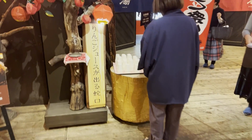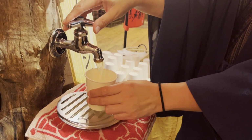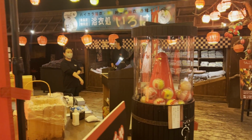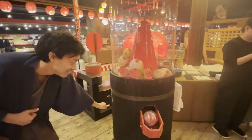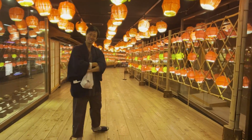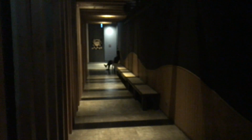And the thing that surprised me the most was the all-you-can-drink apple juice faucet. It was so delicious, we drank a lot. There was also an apple gachapon machine. You can get an apple for 200 yen. Going further in, there were many apple lanterns decorated. We took a lot of photos. Like this. Okay, we are going to go eat dinner now.